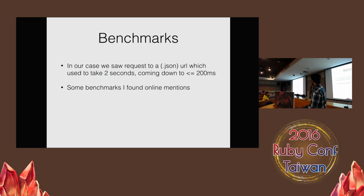And the benchmarks that I did, I was able to reduce the time for a JSON request that I made to my server from 2 seconds to 200 milliseconds. But you can't properly benchmark this, because everything depends on the users, the type of code that you write, the way you request data. In my case, I was getting the data of all time.